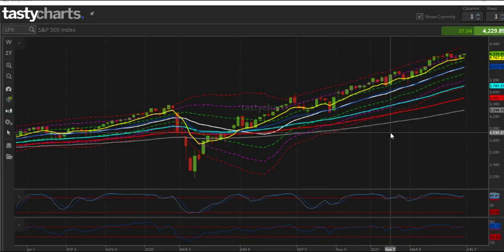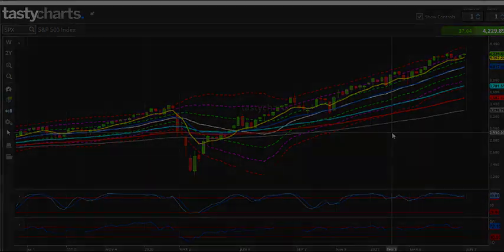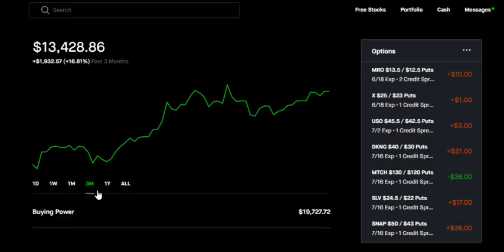I'll do a quick overview of the indices and my current bias. Then I'll talk a couple commodities like oil as well as gold and silver. Then I'll go over my current positions with Robinhood and Tastyworks, as well as my watch list for the upcoming week. I also have a couple of new strategies that I'm testing out that I will go a little bit more in depth on once they come up later in the video.